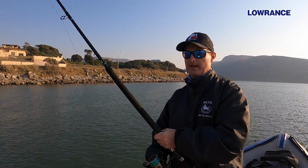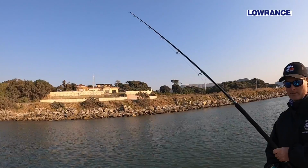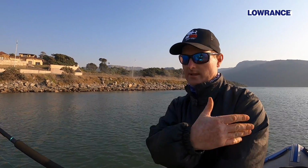You just work it back, and you don't have to work it fast. It's actually more about the rod action. It's actually the rod doing the work. You can see I'm not retrieving fast at all, only giving it like 2 turns, but letting the rod do it. What it does is it darts like this in the water, so it's darting left to right.